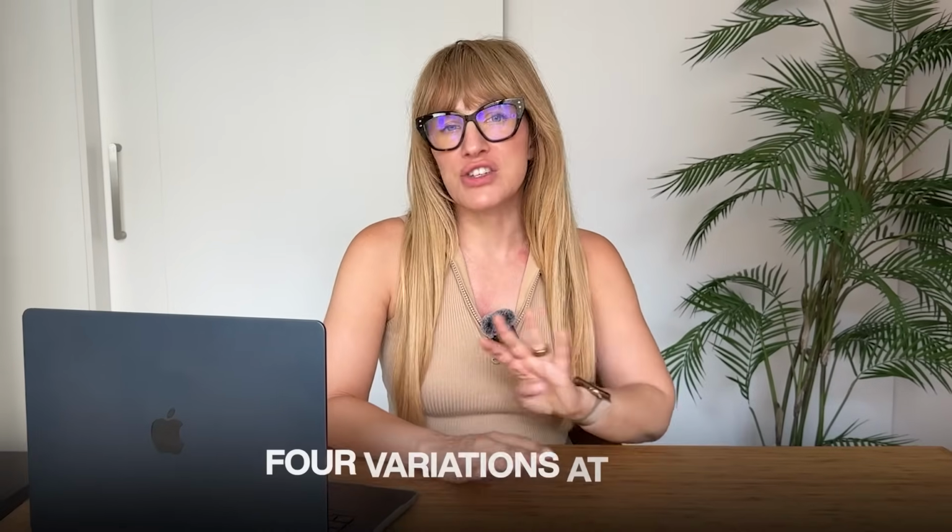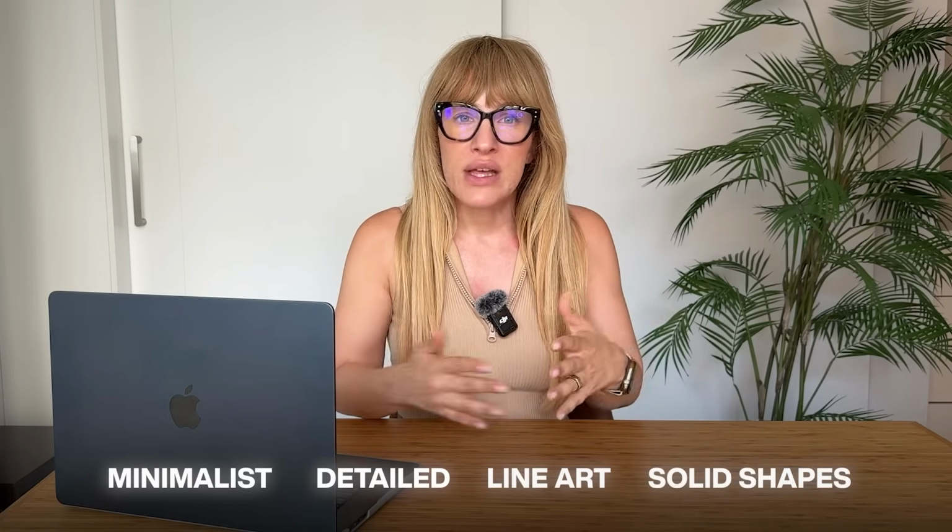But wait, here's another hack for you because I'm feeling very generous today. Leonardo generates about 4 variations at once, but you don't want to stop there. You can take the exact same prompt and run it 3 to 4 times to get 12 to 16 different versions of the same idea. Why? Because when somebody buys your graphic bundle, they want 20 different styles. So after each creation, save the ones you like and then modify the prompt slightly. Maybe change it to minimalistic, detail, line art, solid shape. This gives you even more variety from the same core concept. So the key is to batch process.